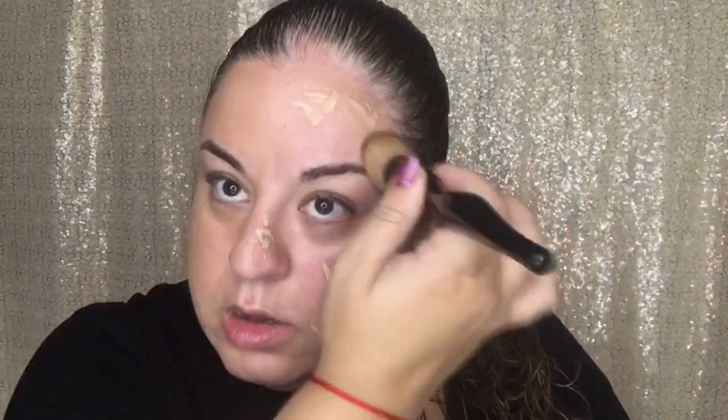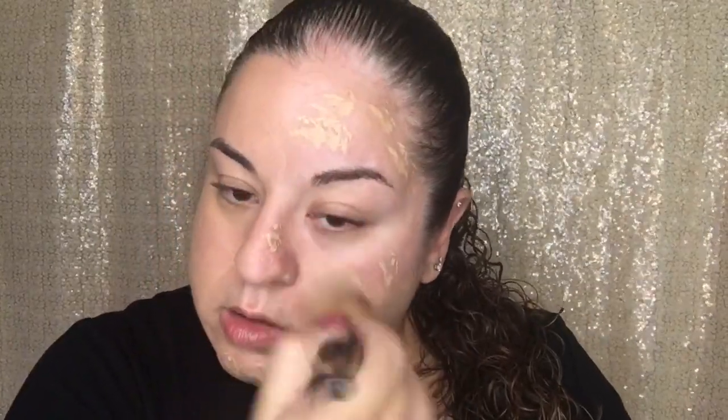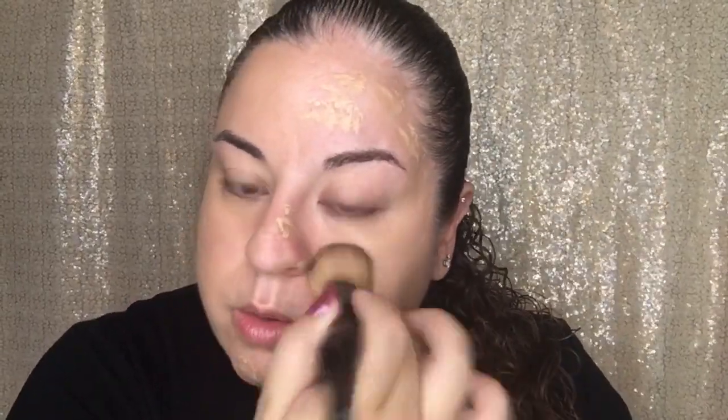So I just usually dot it all over my face. I would work rather quickly with this foundation because it tends to set quickly. So don't do your whole face, just work section by section. And that's my best advice to you. Also, because it's a water base, I suggest pressing it into the skin. If you see I'm not really dragging it along my skin, I'm just pushing it. And that will help with the coverage as well if you need extra coverage.